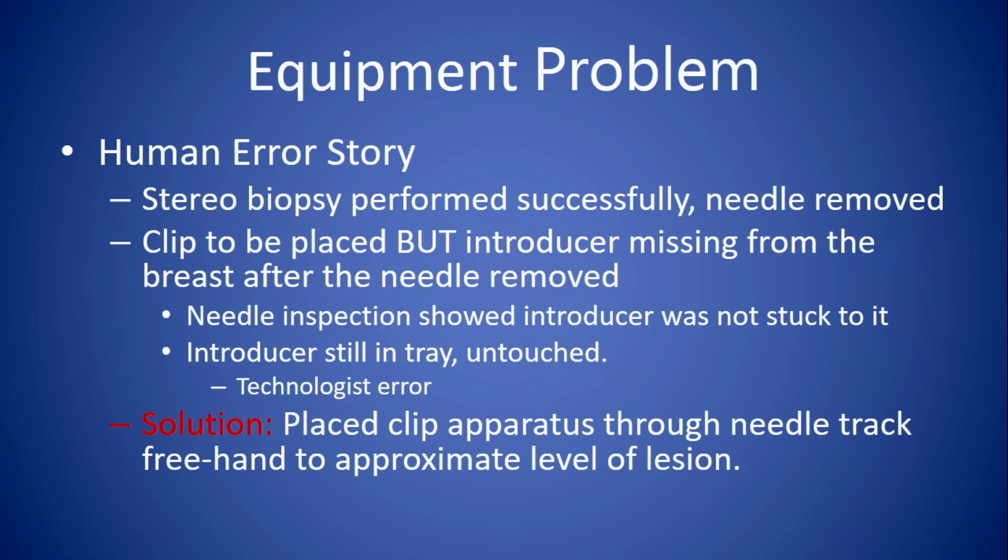And just another case where we did a successful biopsy, and it was time to put the clip in, but when I went to put the clip in, there was no introducer. And I was just like, well, where's the introducer? And we looked at the needle, and there's no introducer there. And then we looked in the box, and there it was. It had never been stuck on the needle to begin with. So the poor tech who didn't put it on the needle, she was so apologetic, the poor thing.